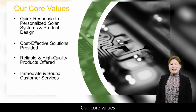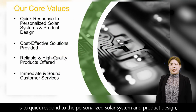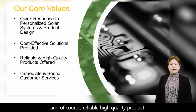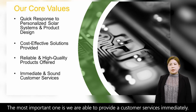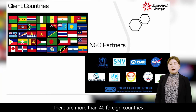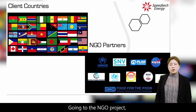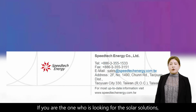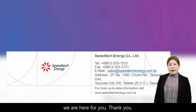Our core values are to quickly respond to the personalized solar system and product design, cost-effective solutions, and of course, reliable, high-quality product. The most important one is we are able to provide customer service immediately. There are more than 40 foreign countries we have been working with in the past 20 years. Going through the NGO project, we have all these partners listed on the slide. If you are looking for solar solutions, we are here for you.